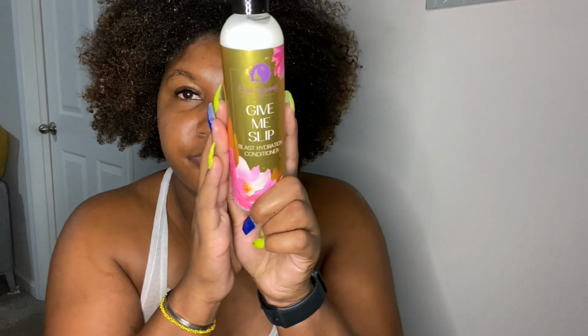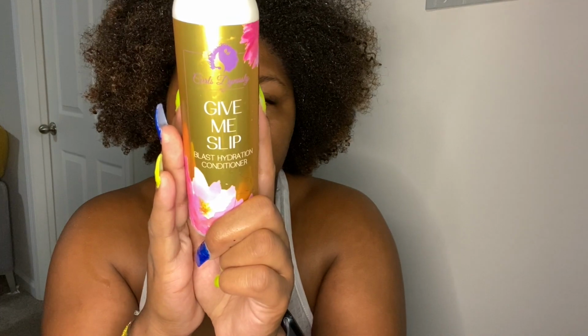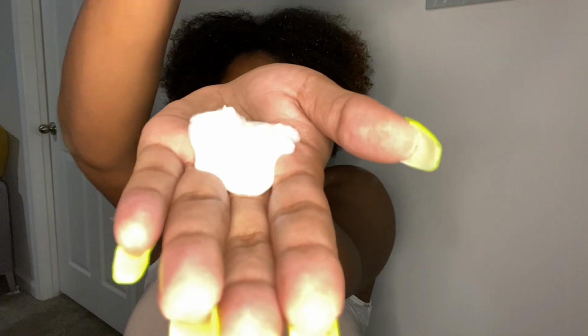Next up in line is the Give Me Slip Blast Hydration Conditioner. This conditioner, of course, I used right after I did the deep conditioner. The consistency of it was very nice, your typical conditioner. I'm not sure if I noticed anything really different about it. I definitely feel like I had to use more of it to kind of get it to go through all of my hair.